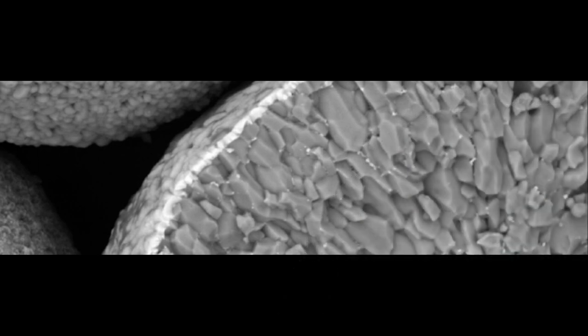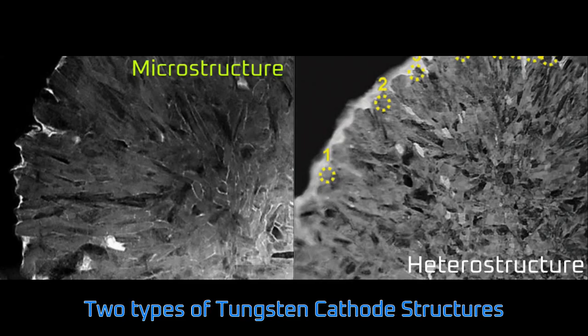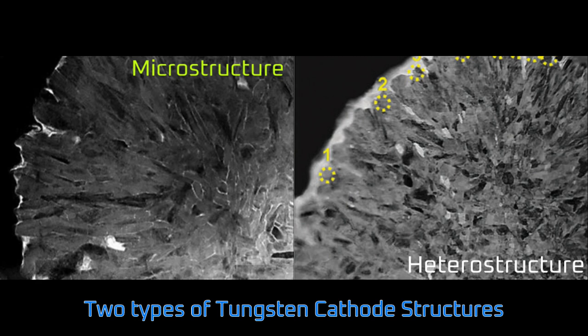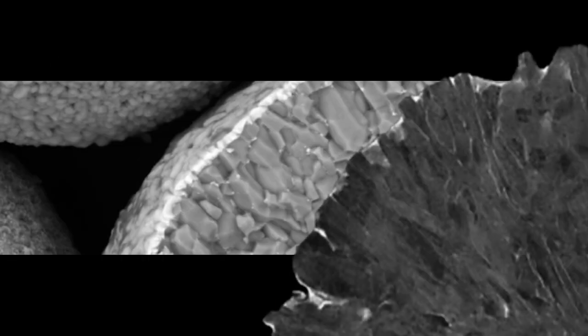However, there is more than one type of microstructure cathode. Tungsten can also be used to create a microstructure cathode. Depending on how the cathode particles are synthesized, tungsten doping can be used to create microstructure or heterostructure cathodes. As a reminder, a heterostructure cathode is one where the crystal structure in the core is different than the crystal structure in the shell. A tungsten microstructure cathode is what we see on screen.